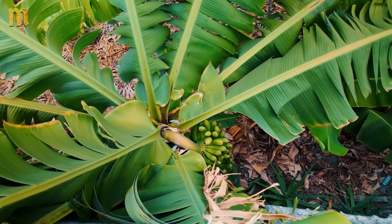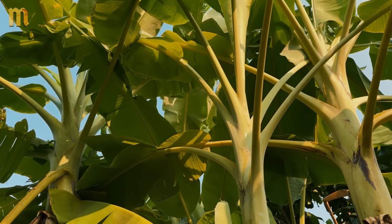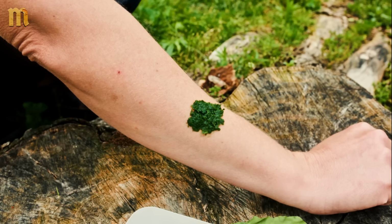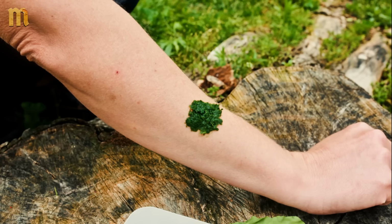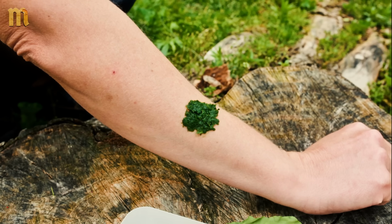Start with plantain leaves, not the banana relative, but the broadleaf weed that grows everywhere humans trample. Crush the fresh leaves between stones until they weep a sticky green juice. Then spread it on insect bites, minor cuts, or poison ivy rashes.